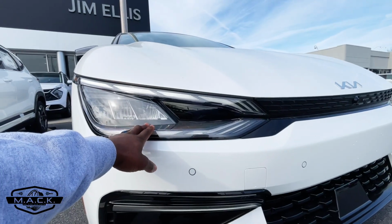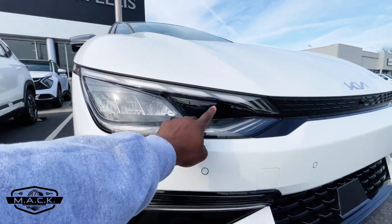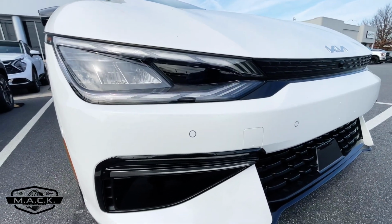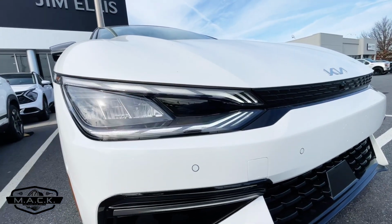One of the coolest design points is also the front lights here. If you look here, this is actually your daytime running light, but this one is also a switchback. So if you hit your signal light, there you go. That's also your switchback, and then it switches back to white.